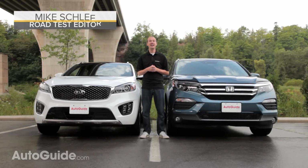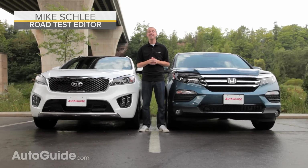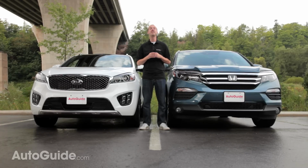Kia and Honda both want to satisfy your family transportation needs. Last year, the Sorento got a thorough redesign, and this year, it's the Pilot's turn. In a battle of style versus size, which of these three-row crossovers is right for you?